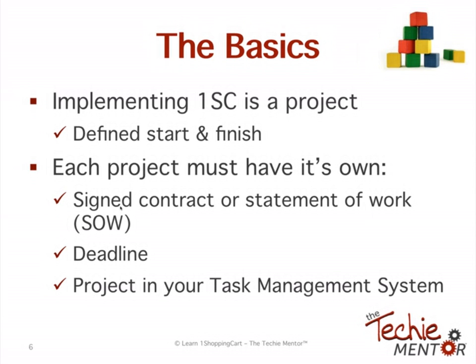Each project has its own contract. You may do 5 or 6 implementations of One Shopping Cart a year, but they're not all the same. They're different clients, they need different things, and they have different types of businesses. So each one is its own project and has its own contract. It also has its own set of deliverables. They have different numbers of products, different numbers of autoresponders, different numbers of affiliates, different things that they need.